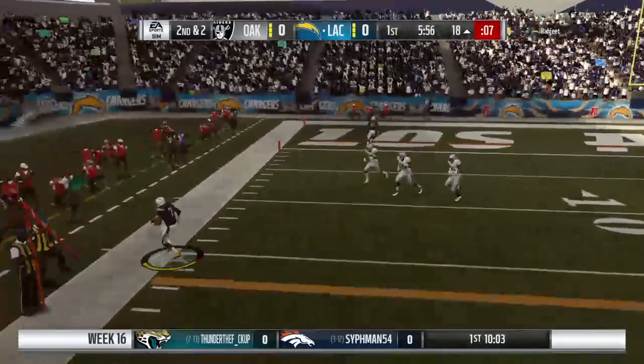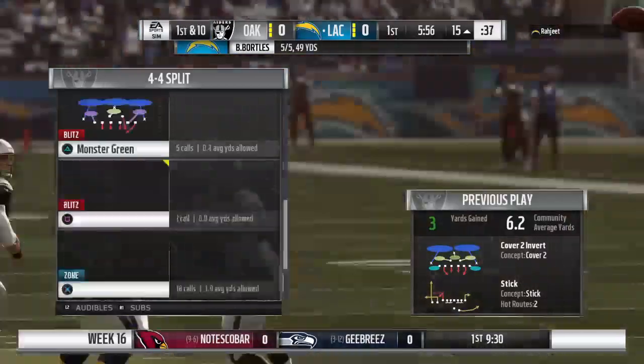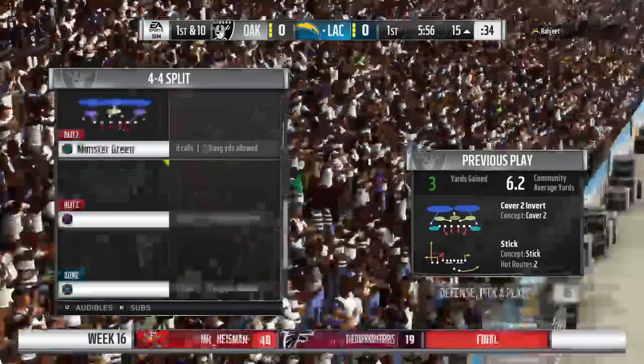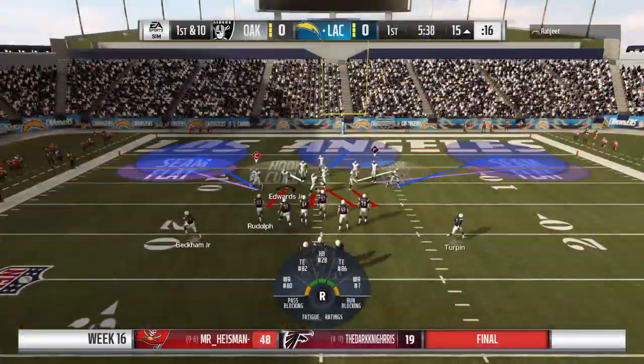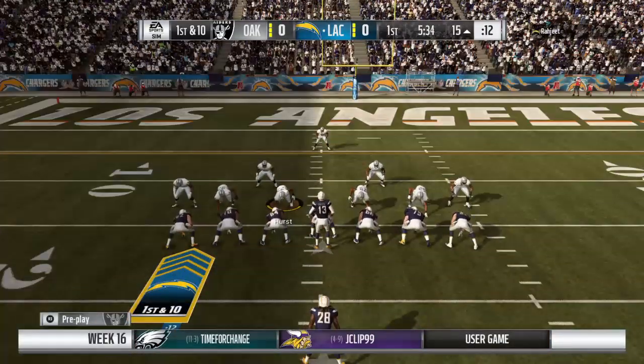We're doing pretty well. Quick hitter here. It's complete. And he is out of bounds. Looks like right at the 15. And they keep those sticks moving forward, that time with a gain of 3. Bortles going to come up here on 1st and 10. And he's a perfect 5 for 5 here to begin the game.